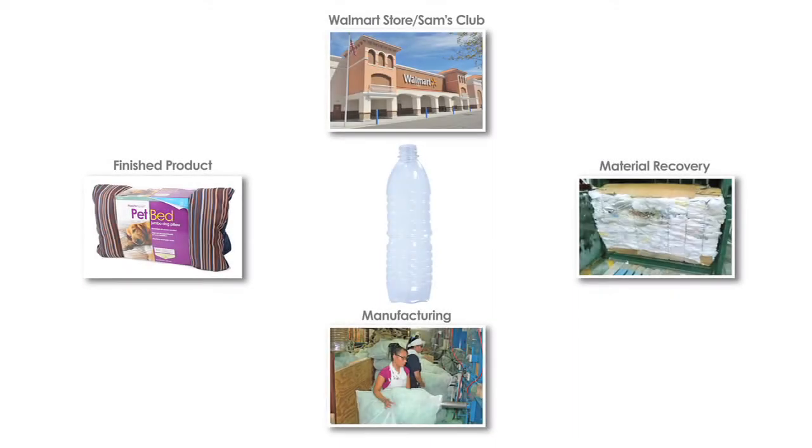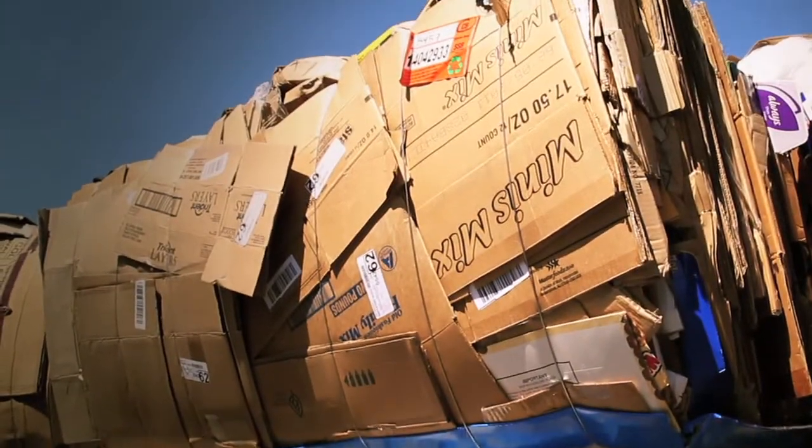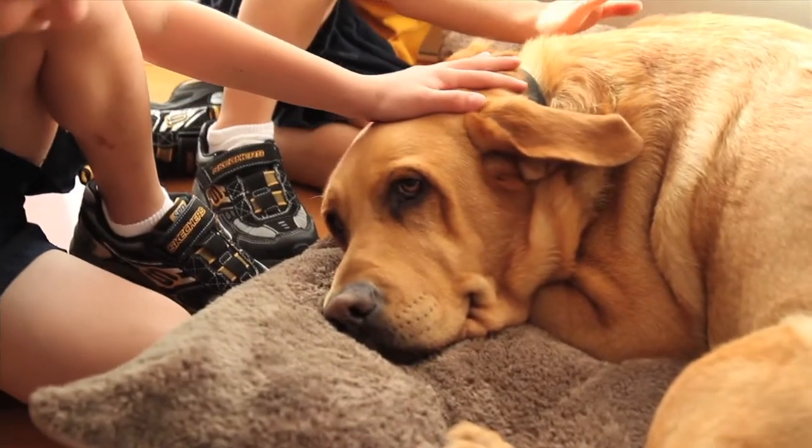We estimate this Full Circle program will keep the equivalent of over 25 million of these 16.9-ounce bottles out of our landfills every year. Plus, we're going to keep a lot of hangers, bags, and cardboard out of the landfills as well. We think that's some pretty good news for our pets, our pocketbook, and our planet.